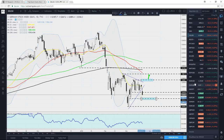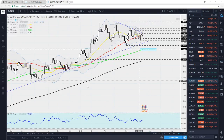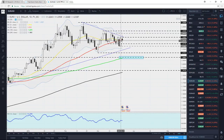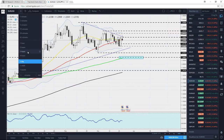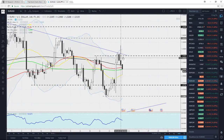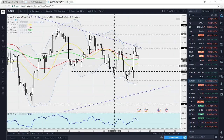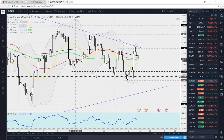Let's have a look at a few pairs. Euro dollar, again mixed movements this week. Now it's moving lower. It couldn't break the 1.23600 area. Let me put a 4-hour chart here. We can see that it was held at 1.23600, so now it's just moving lower, and we're back in this little range here.